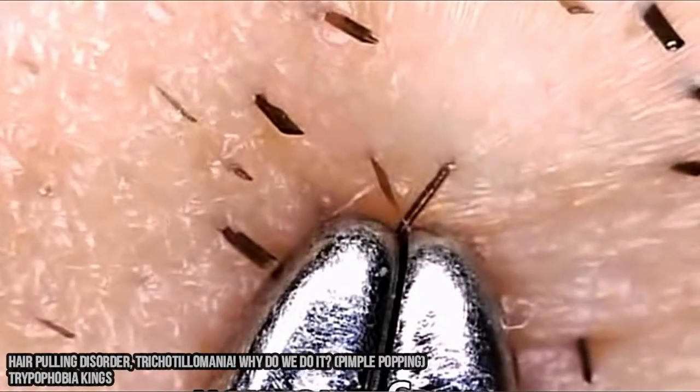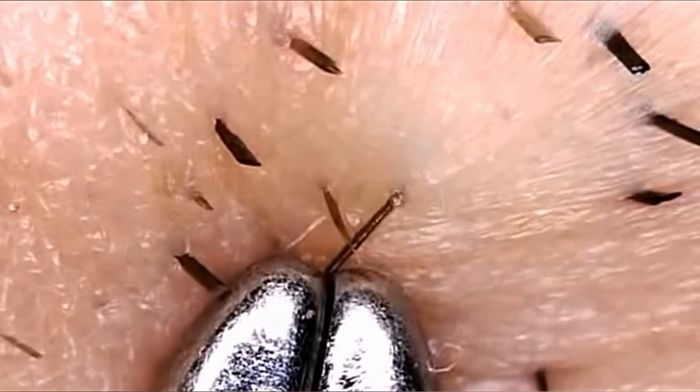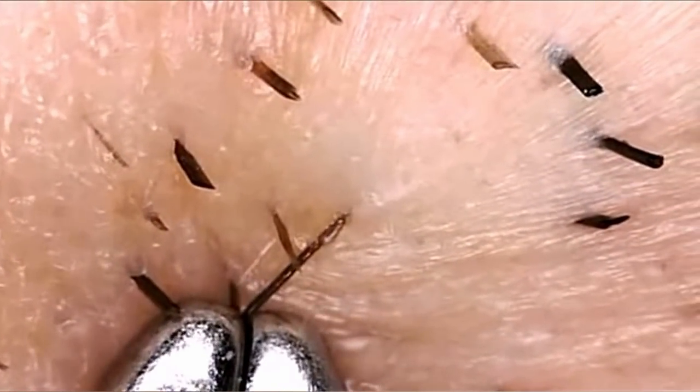Now, we have some cool plucking of hair at about 100 times magnification. Adam recorded this. Neat.